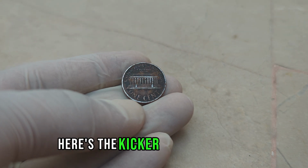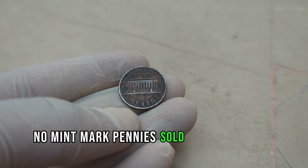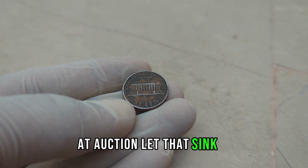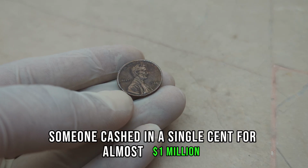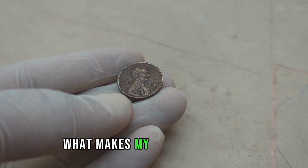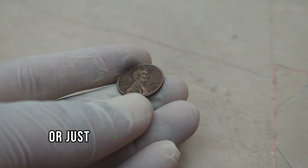Here's the kicker. In recent years, one of these 1988 no-mint mark pennies sold for nearly $988,000 at auction. Let that sink in. Someone cashed in a single cent for almost $1 million. Now, you might be asking yourself, what makes my penny different? How can I tell if I'm sitting on a jackpot or just another cent?